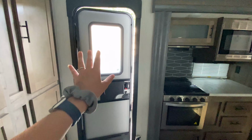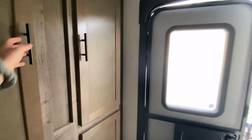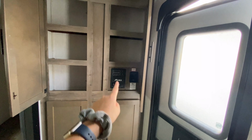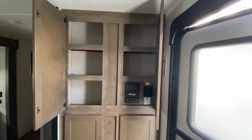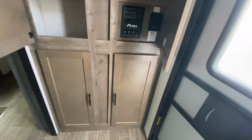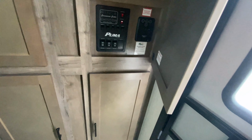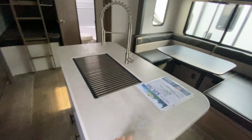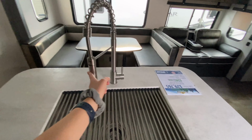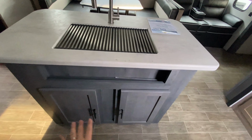Here is our main entrance into the camper. You also have storage as soon as you walk in. Of course, your convenience center as well. So you can use this for some pantry space, just extra storage for your living room, anything like that. Put your dog leashes in there, cleaning supplies. Then we have this island across from our booth dinette. Stainless steel sink, you got your spray nozzle. And of course, you have your storage down below.